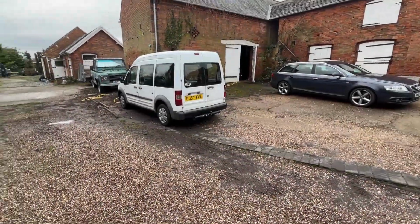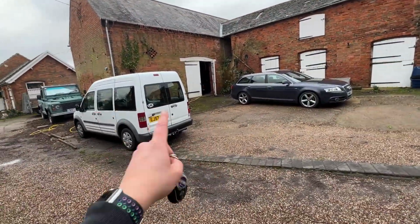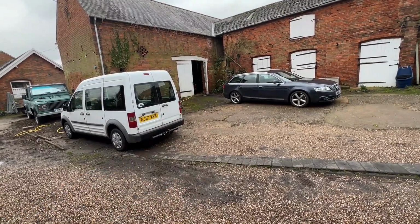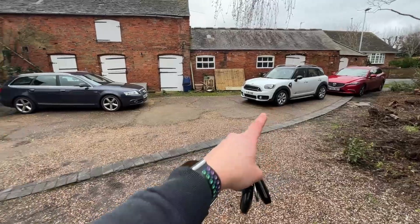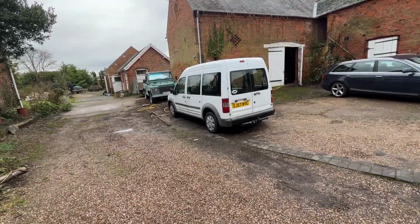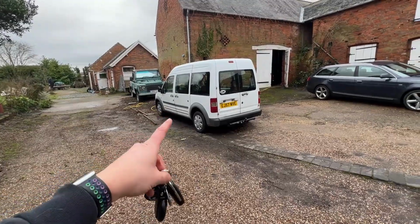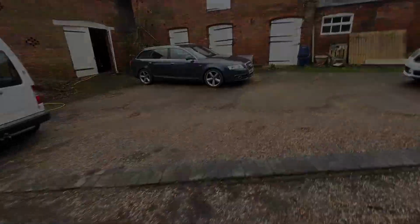It is all go round here, so Cleo is now back in the garage. Next job before I put it up on the ramps, I've actually got to get the Rolls-Royce out of the barn here, which means Audi's got to move and Le Mini's got to move, so they're going to get dumped down here, and the van is sitting now waiting for its new filler cap, because thanks Ford. Right, key time.